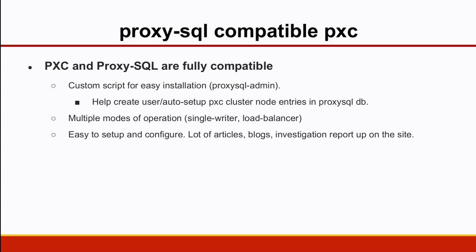You run the script, and this script will auto-discover your PXC setup. It will figure out how many nodes there are, and accordingly add those details to your ProxySQL tables. So the configuration, which is one of the major hurdles for most people when they start using ProxySQL since they don't know what to enter, you just use the script proxysql-admin, and it will add the things for you. Again, for a first-time user, it's very easy.